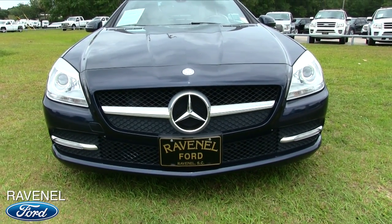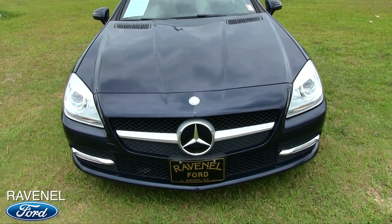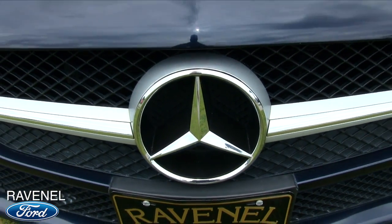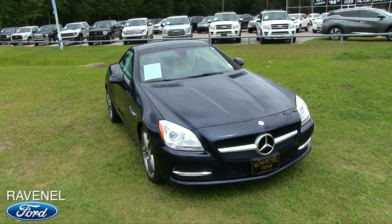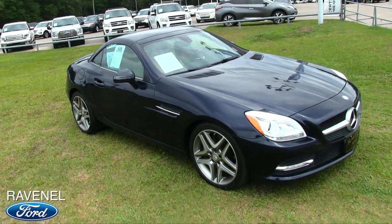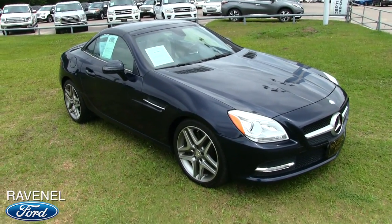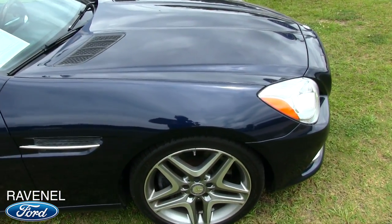Front end's looking good. Headlights look good, no oxidation going on, no fading up on the front, and a massive size logo there by Mercedes. My goodness, it's huge, isn't it? Wow, Mercedes is one for putting big logos on things. It's kind of like the guy with the big chain on his neck, and he's like, yo, what's up? That's kind of how it feels a little bit. You got that status going on with the Mercedes-Benz, and they definitely are good at making them look sporty and luxurious and expensive, right?